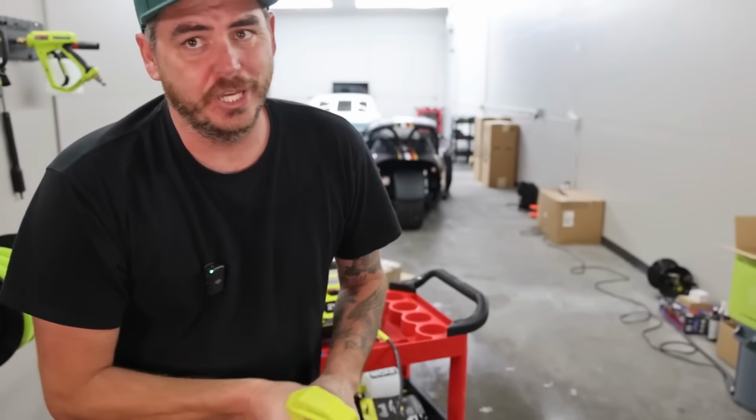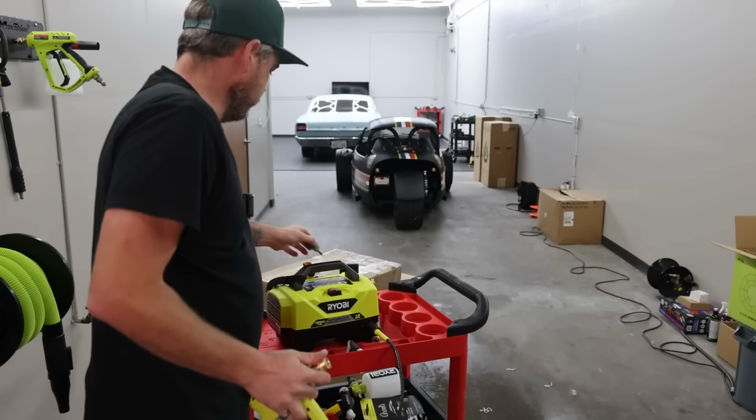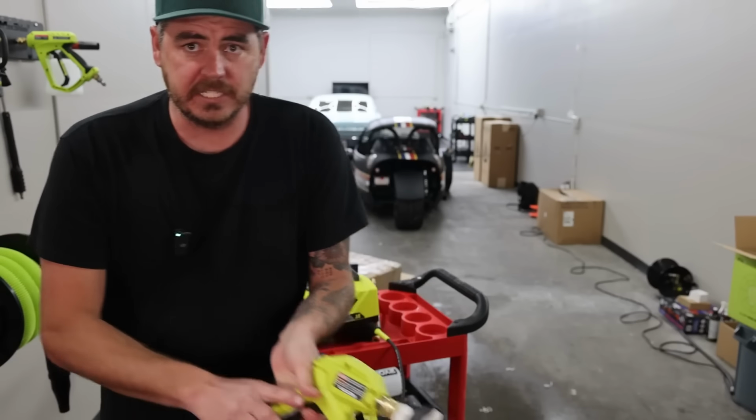And again, guys, it feels good. Like it feels like a lot of power. So we're gonna switch back to the 40-degree nozzle. We're getting that basically 900 PSI out of that. Okay. Nice fan to it.